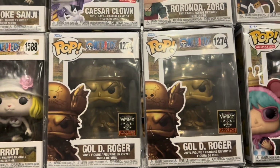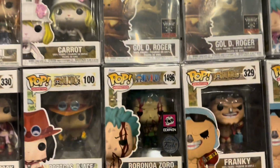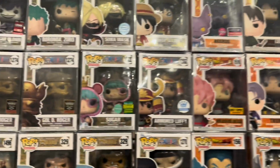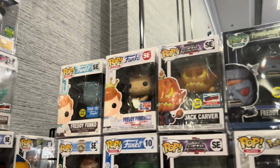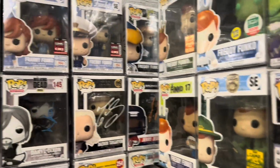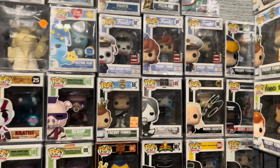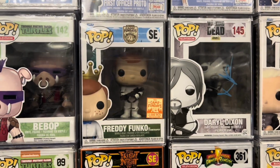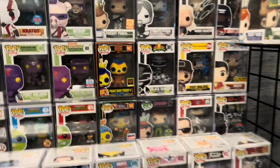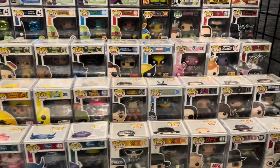The Goldie Rogers, both from Fun Days, and the CCXP Roronoa Zoro, a Shared Sticker Sugar, a couple more One Piece, an NFT Freddy Funko, a couple other Freddys, the Thank You Freddy, and the glow-in-the-dark Freddy right there. Franny from C2E2, a Stormtrooper Freddy Funko from last year's Fun Days boxes, a Fright Night Freddy from Fright Night back at New York Comic Con.